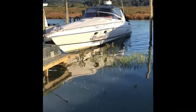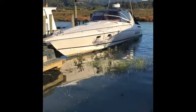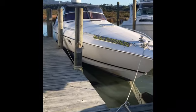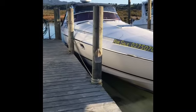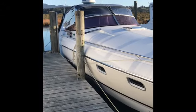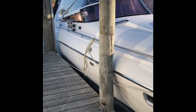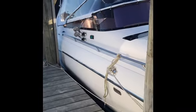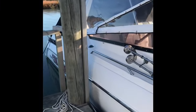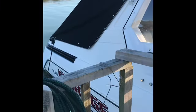This is Courage, our 1990 Fastlane 40. She's 40 foot long, which is 12.3 meters. Has a beam of just on 3 meters wide. And with the legs down, fully loaded, draws about 0.8 of a meter.